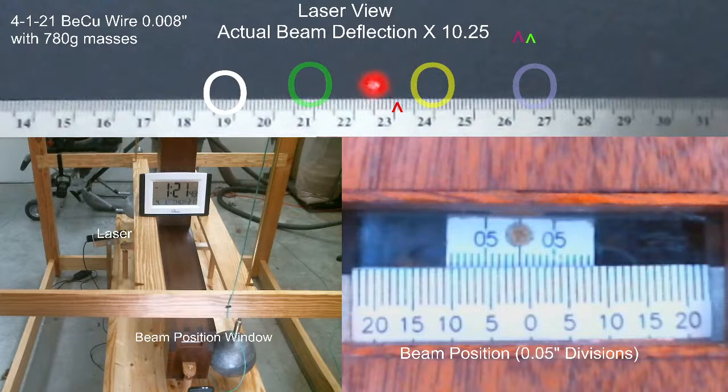I don't consider what we've done today much of an analytical measurement of anything. It's just more for demonstration purposes, that's all. But qualitatively, it's fine.